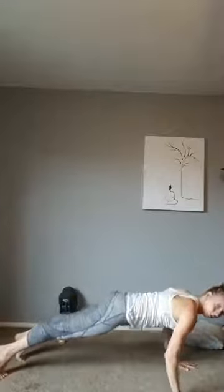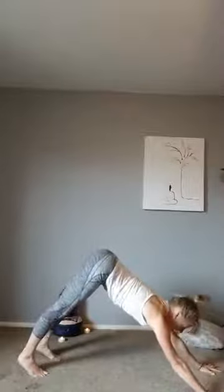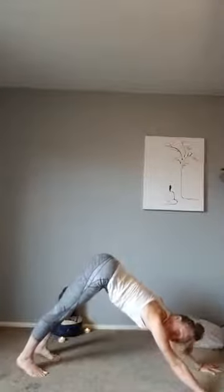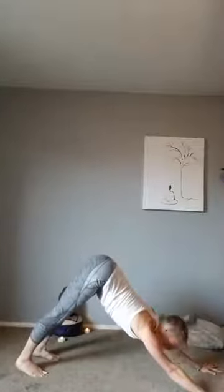You can move through your chaturanga flow or you can skip a chaturanga flow and just meet back in a downward facing dog. Once in down dog, take a couple deep breaths here. Strong arms and legs. Good. Look towards the top of the mat.